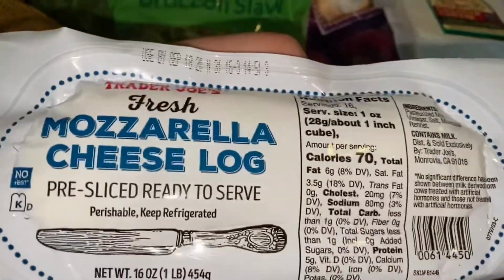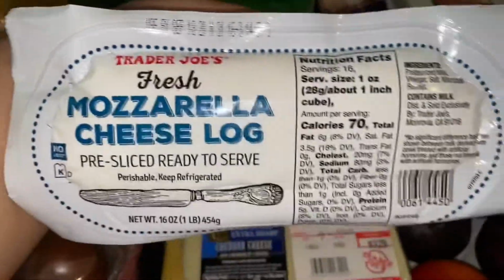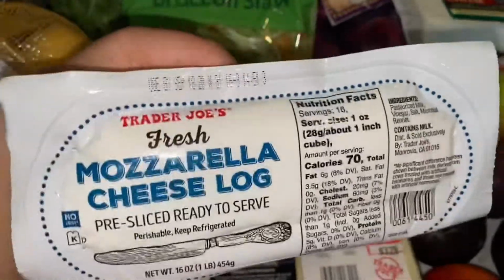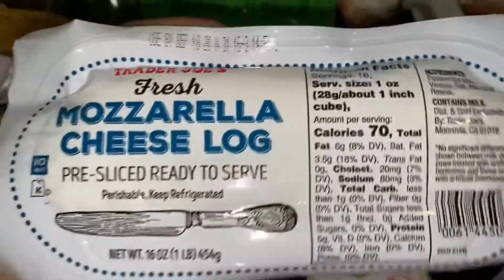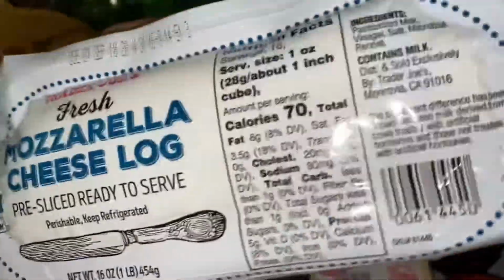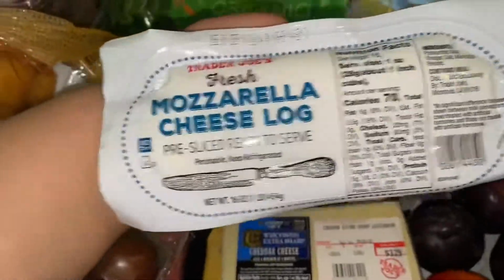And then we've got mozzarella. Oh, it's pre-sliced. Nice. Mom made a, was it vegan? Oh, duh, why did I even ask that? I'm holding cheese. I'm talking about, was it vegan? Mom made a vegetarian lasagna, and she made a meat lasagna for the rest of my family, but this was really good in the lasagna.